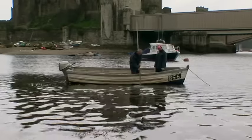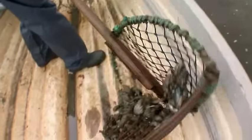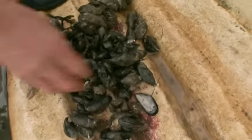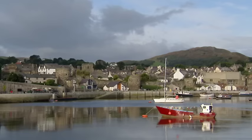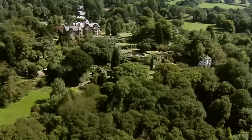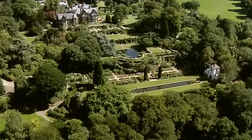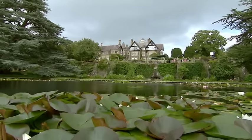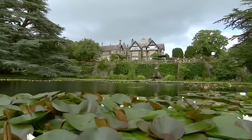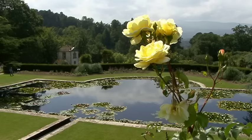The musclemen probe the depths with long-handled rakes that were originally invented by medieval monks. Dragging up a quarter of a ton of shells is considered a back-breakingly good haul. A short way up the river at Bodnant, the Aberconwy family dined on many a Conwy mussel. After buying the property, the first Lord Aberconwy's daughter, Laura, transformed the gardens here.